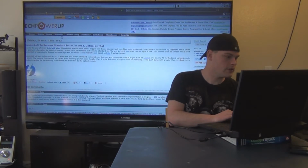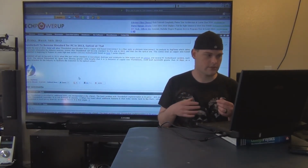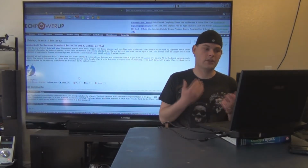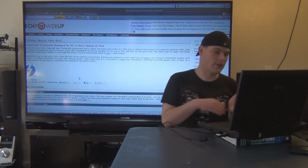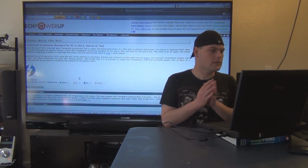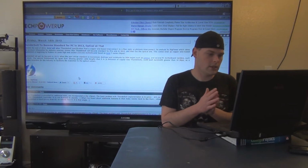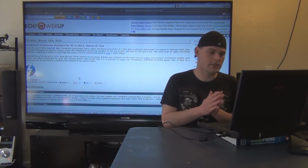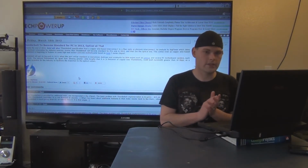Alright, Thunderbolt. As you guys know, Thunderbolt is the latest and greatest in technology for transferring speeds really, really fast. Check this out. They're going to use optical for Thunderbolt, which is awesome. It's going to be tried around 2013, and it could push bandwidth greater than 10 gigabits per second, or gigabytes. I get confused on that. I do apologize. I'm not perfect.